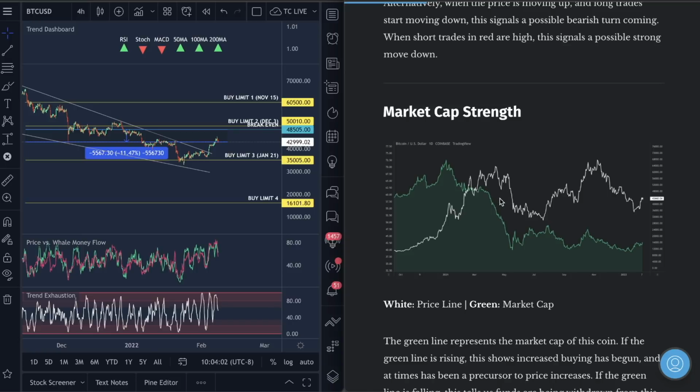We saw it happen first, with the market cap decreasing or increasing, which I believe was a sign. I'll end this video with this: when you see the green line moving up and the price going down, to me, in my interpretation, we are seeing institutions and big whales buy Bitcoin, because that means the market cap is going up. People are obviously buying Bitcoin when the market cap goes up. Why are they buying? I believe they're buying the dip before a move back up.